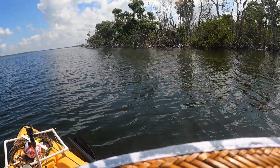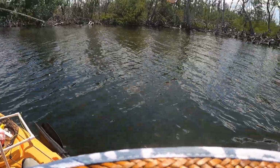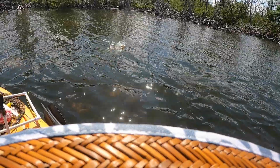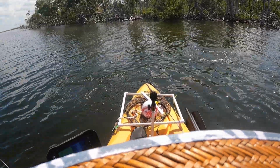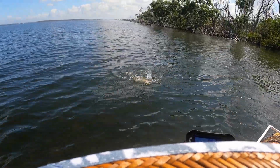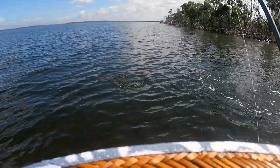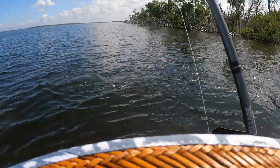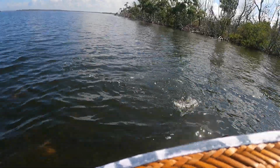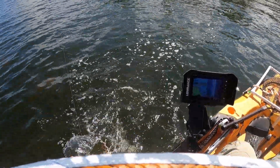Ooh, there we go. There's a fish. Oh, there's a red. Yep. I don't have my net either. It's a small one. It's a small red anyway. That's a nice little red. Come here, come on.